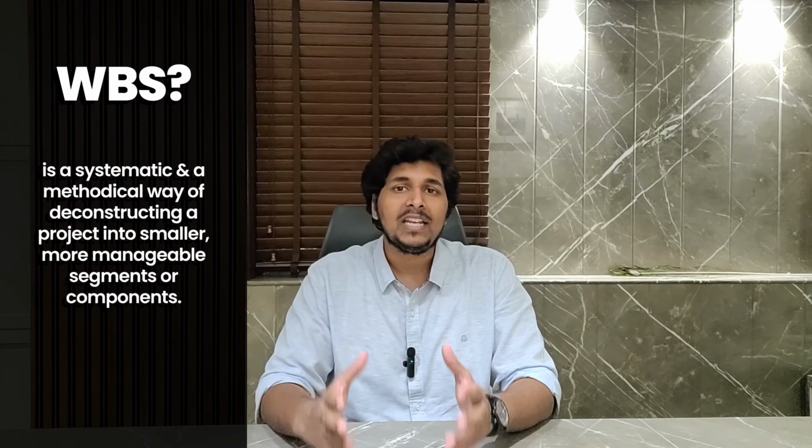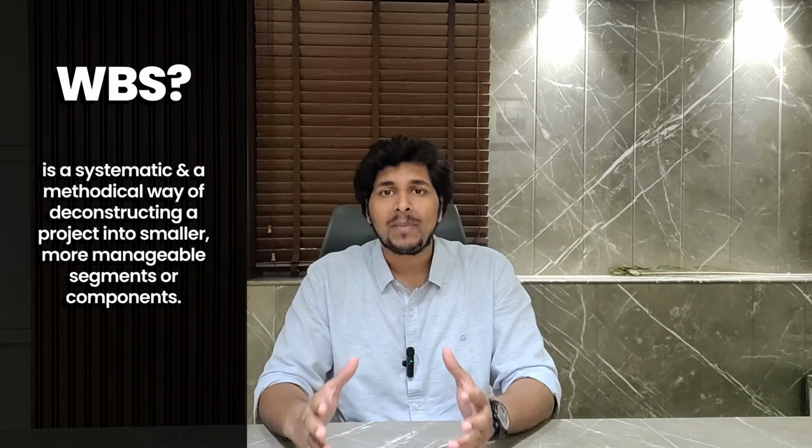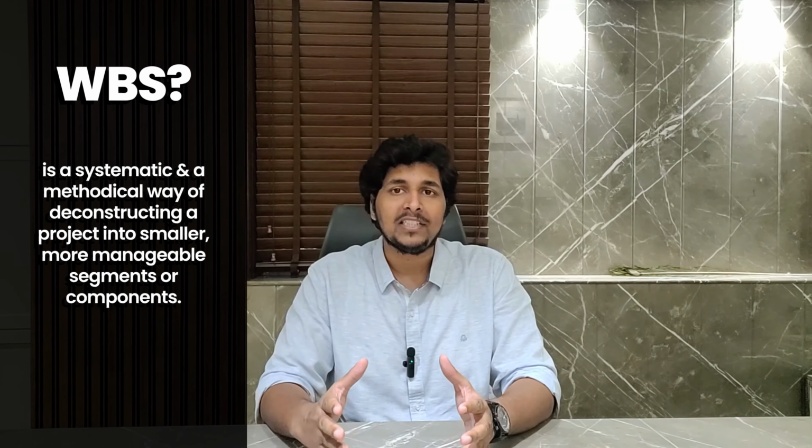What exactly is a work breakdown structure, commonly known as WBS? At its core, WBS is a systematic and methodical way of deconstructing a project into smaller, more manageable segments or components. Picture it as a comprehensive tree diagram where the root symbolizes the overarching goal of your project and each branch out from that root represents a distinct specific task or component. This visual analogy is particularly apt because, much like a tree, a project can only be strong and successful if every part, no matter how small, contributes to the whole.